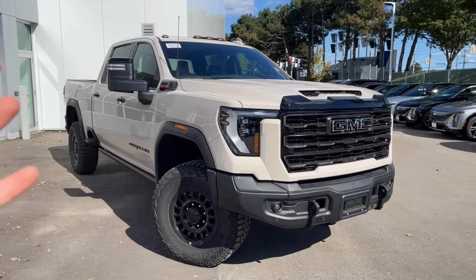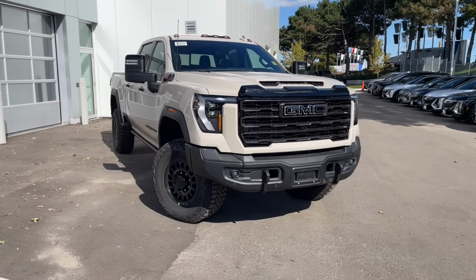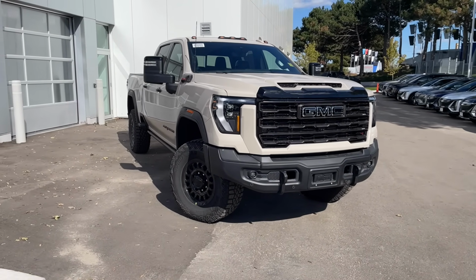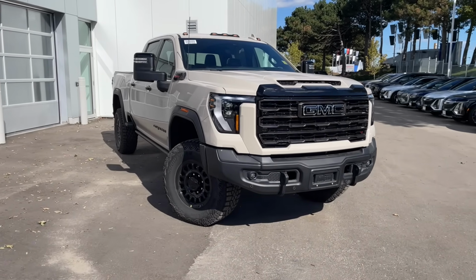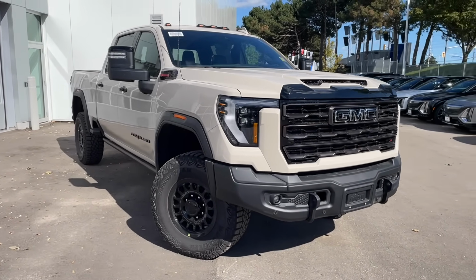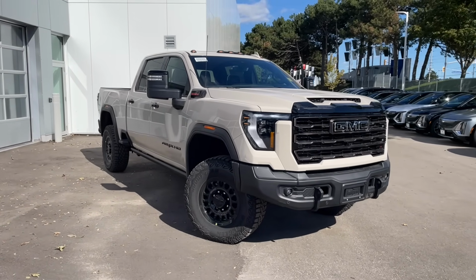But overall, I got to say the front stance on this truck is beefy. It's massive, especially when you get this AEV edition. You know, you're going to get the massive wheels, the 1.5-inch lift, these metal bumpers. It just looks big. So that is really it here at the front, guys. Let's take a look underneath the hood and go over the diesel engine of choice here.